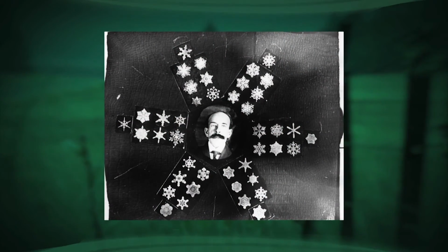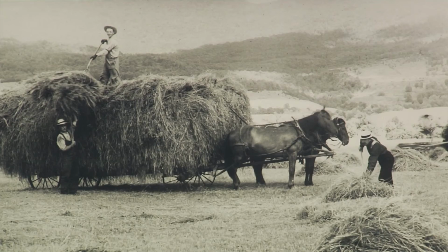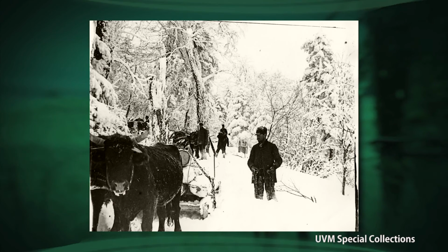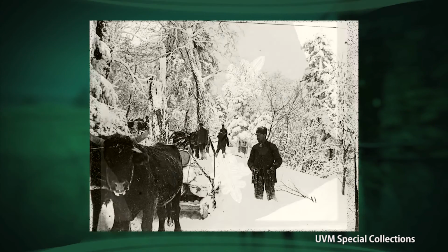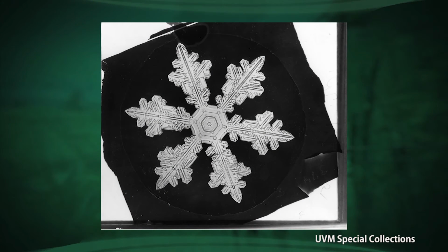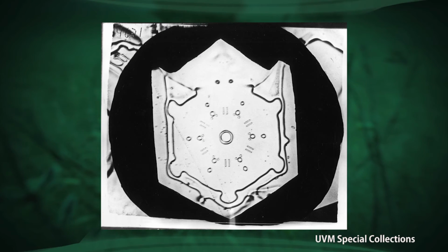While photographing snowflakes was a passion for Bentley, he never made a living at it. He owned a farm in Jericho with his brother and fit his photography around his farm chores, taking thousands of images and also making copies of his slides for schools and institutions. He never made any money. In fact, he spent more money than he ever made.